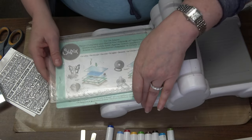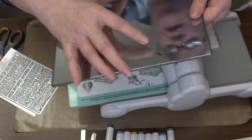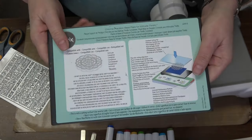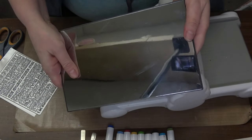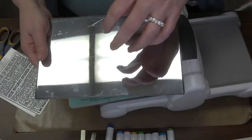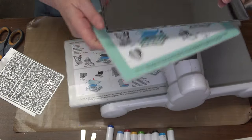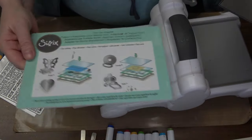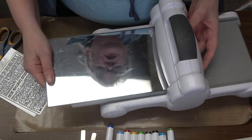Now my dies are very, very intricate, and so my dies require a precision base plate, and this is also a Sizzix tool. The precision base plate allows you to cut intricate wafer dies and have all the bits and pieces fall right out. It is a chrome top, and you're gonna sit it right on top of your base platform and your solo shim and your precision base plate.